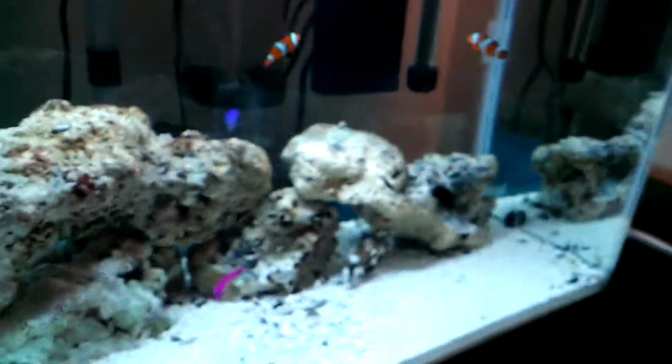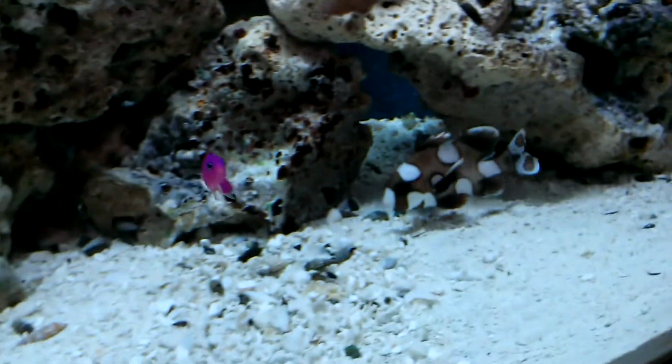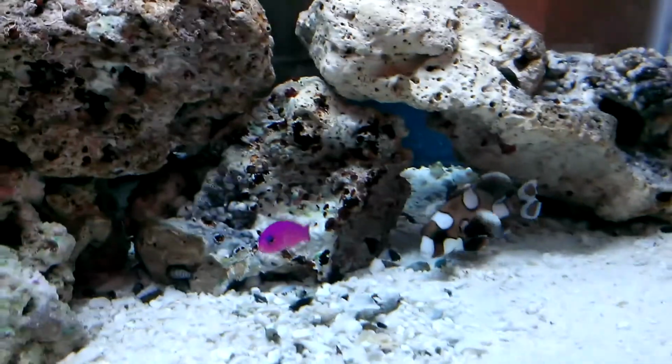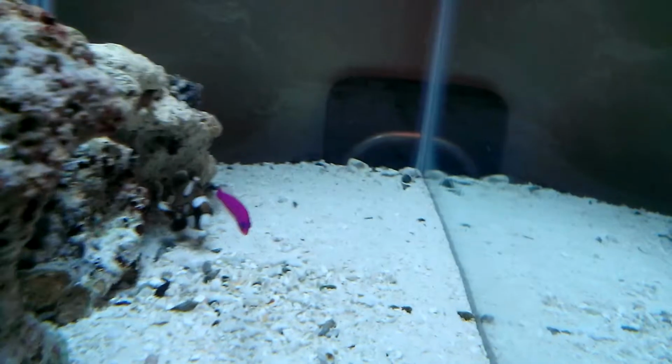And I didn't order any more live rock yet. I'm going to order it. I just haven't gotten around to it yet. But everything is good. Here's my Sweet Lips. He's doing good. The guy in the pet store tried to sell me some more Sweet Lips. I'm like, no thanks, because I really shouldn't even have that one, because he's going to outgrow the tank.